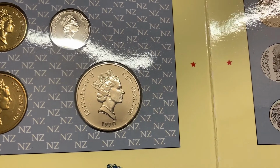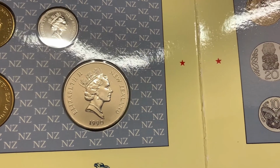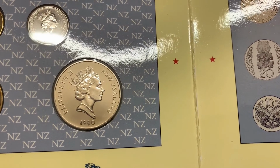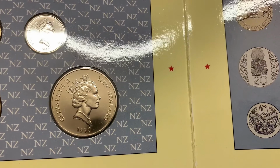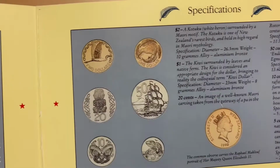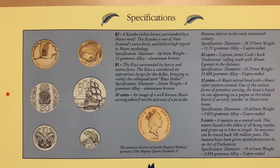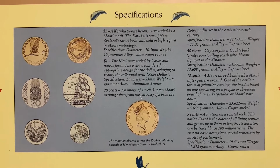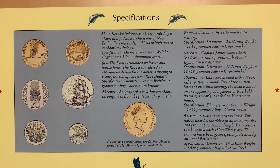Almost concurrently, $1 and $2 coins were being produced to replace the paper notes which had then been in circulation. You'll notice that this 1990 collector's set features these coins, although they did not go into circulation until February the 11th, 1991. The initial designs for the reverse side of the coins introduced in 1967 were rejected by the Royal Mint.